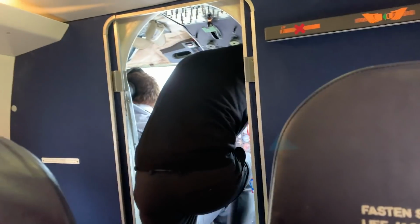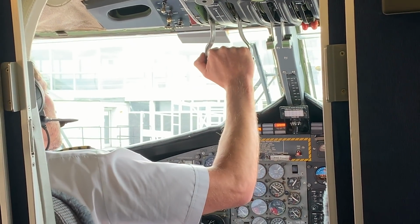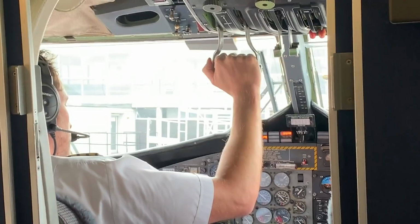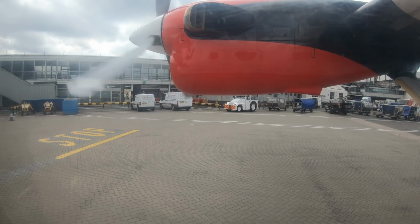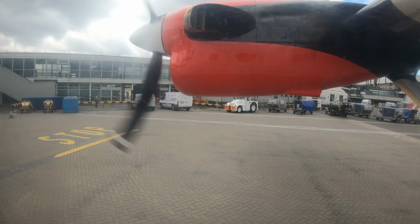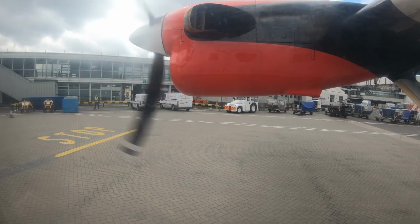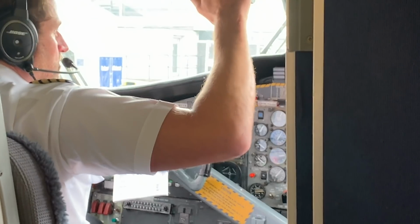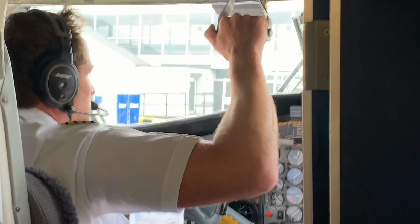I just love the great view of the flight deck that you get on these small turboprop airliners. Twin Otters at Glasgow don't push back using a tug, instead they use reverse pitch on the propellers to power back from the stand.